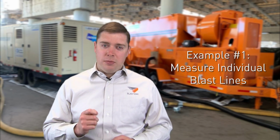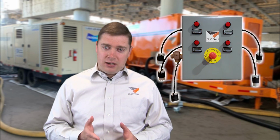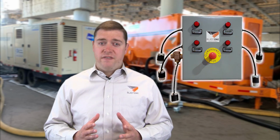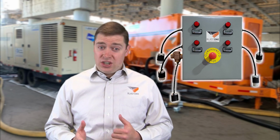Measure the individual blast operators to determine the actual amount of time the nozzles are running. This is accomplished with blast timers hooked into their deadman lines. These measurements are very illuminating. You may have a team of 3 blasters who worked an 8-hour shift, but what percentage of that shift was actual blasting? How do you know for sure?